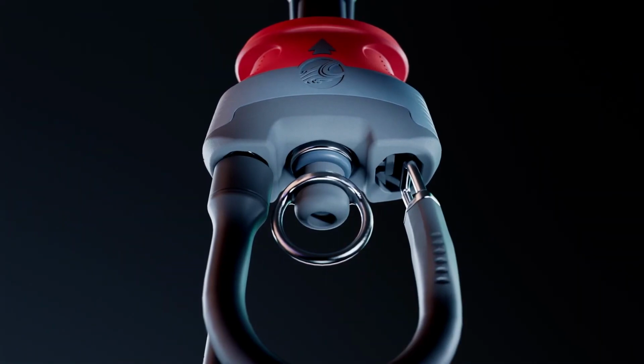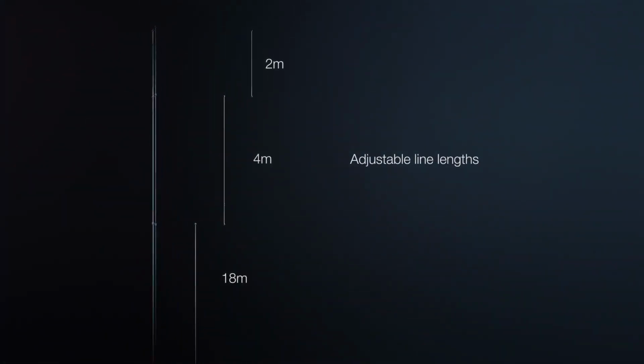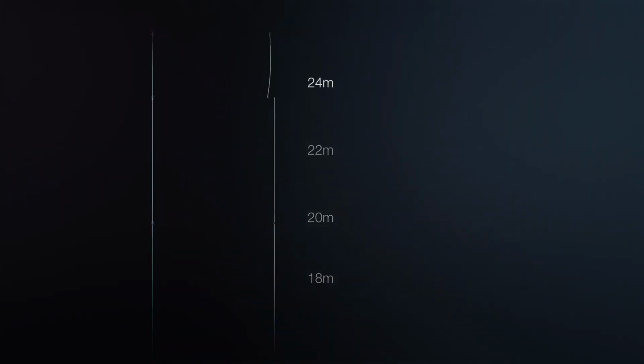The other cool thing is the line lengths are all adjustable. They come stock at 22 meters, and basically what you're getting is an 18 meter line set with a 4 meter extension put on. That's the way the bar ships, but there are also 2 meter extensions in the box. So it gives people the option to run any combination of 18, 20, 22, or even 24 for people that want to go really long.